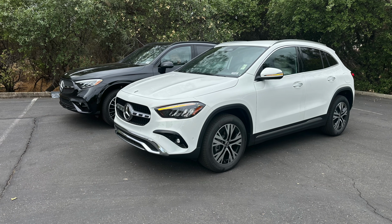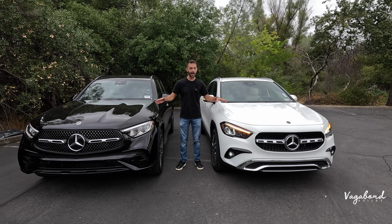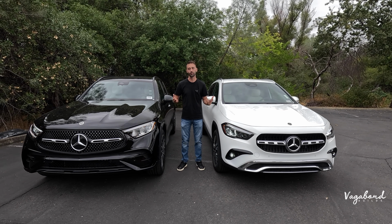Now, we know that the GLA is a little bit outdated. We're waiting for a new update. So this is all we got. You're gonna have to bear with us if you're in the market for one of these vehicles.